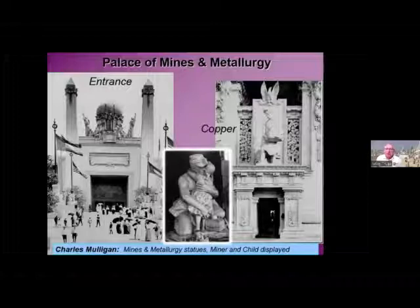At the main entrance to mines and metallurgy, there were enormous statues. 2 of the entrances had 140-foot high obelisks. Their bases and tops were ornamented. The entrance surmounted by a 30-foot globe on top. And the figures holding or around the globe were 28 feet tall. They were ornamented to symbolize the 4 main metals, which were gold, silver, iron, and copper. Here's another statue of copper over one of the side entrances of mines and metallurgy.